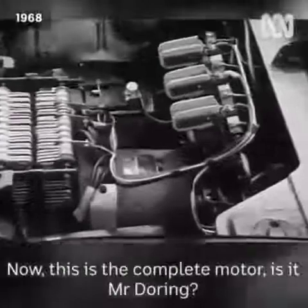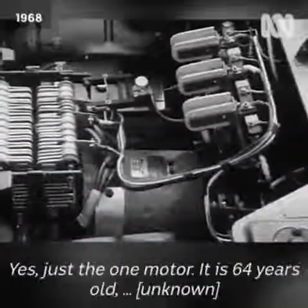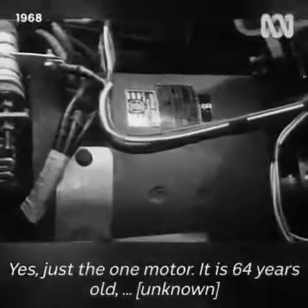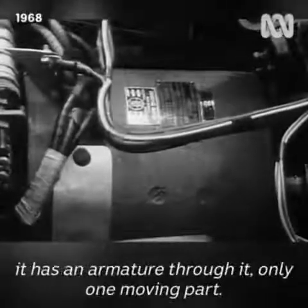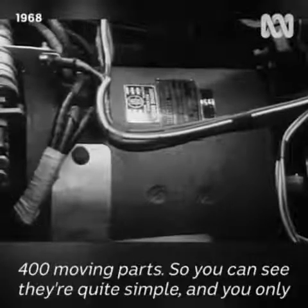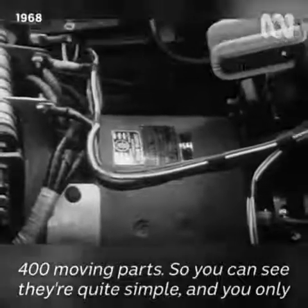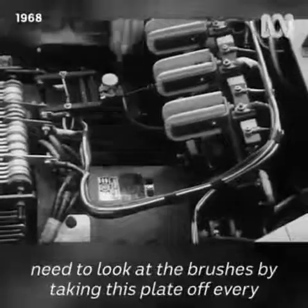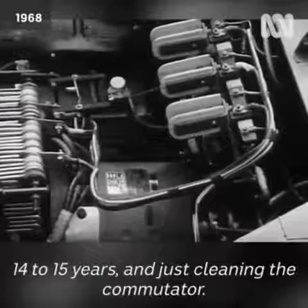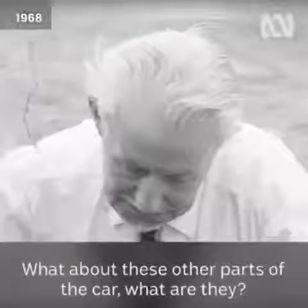Now, this is the complete motor, is it, Mr. Doring? Yes, just the one motor. It is 64 years old. I've overhauled it. It has an armature through it, only one moving part. And the motor I took out, the combustion motor, had about 400 moving parts. So you can see they're quite simple, and you only need to look at the brushes by taking this plate off every 14 to 15 years. Just cleaning the commutator.